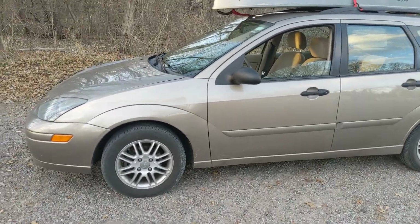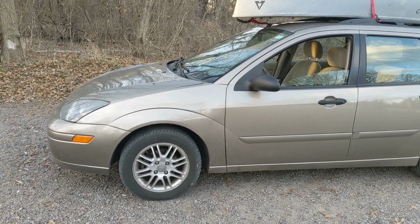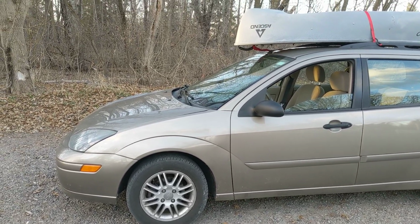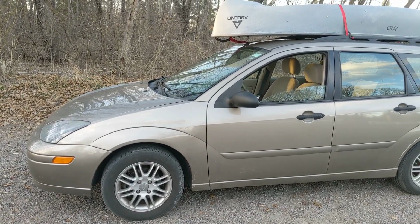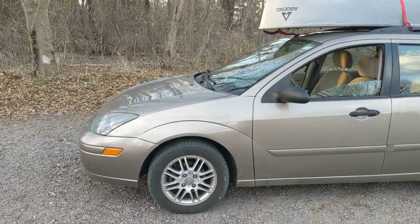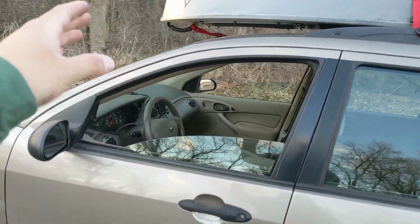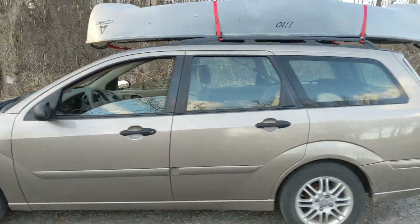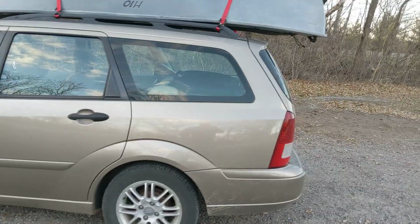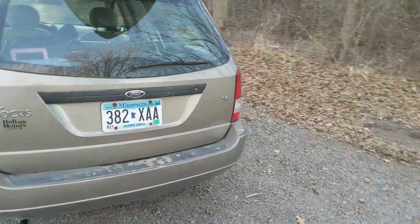The people I bought it from are the second owners. They're really nice people. They both work at one of the Catholic schools in St. Cloud, which is where I used to live, and they seemed really honest. The radio stations were all Christian radio stations. They seemed really nice, and it was up for $2,200, and I took it for a drive.